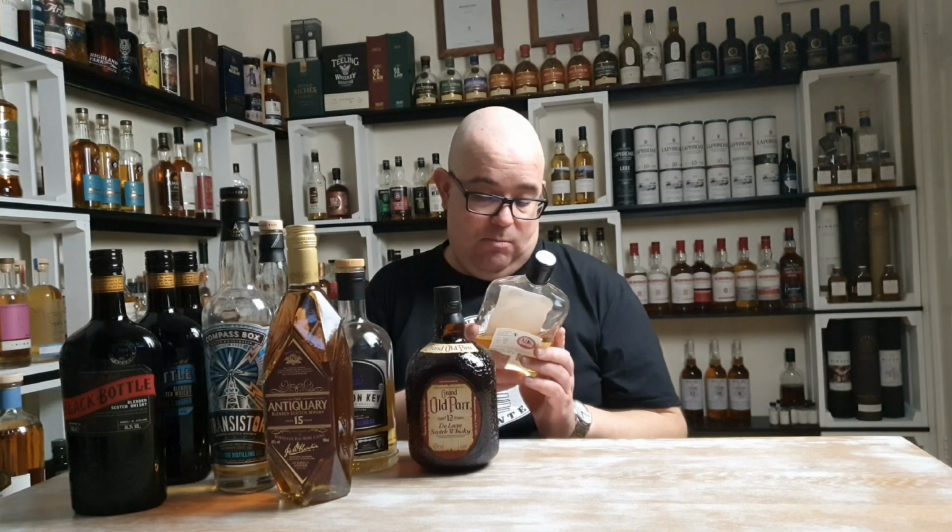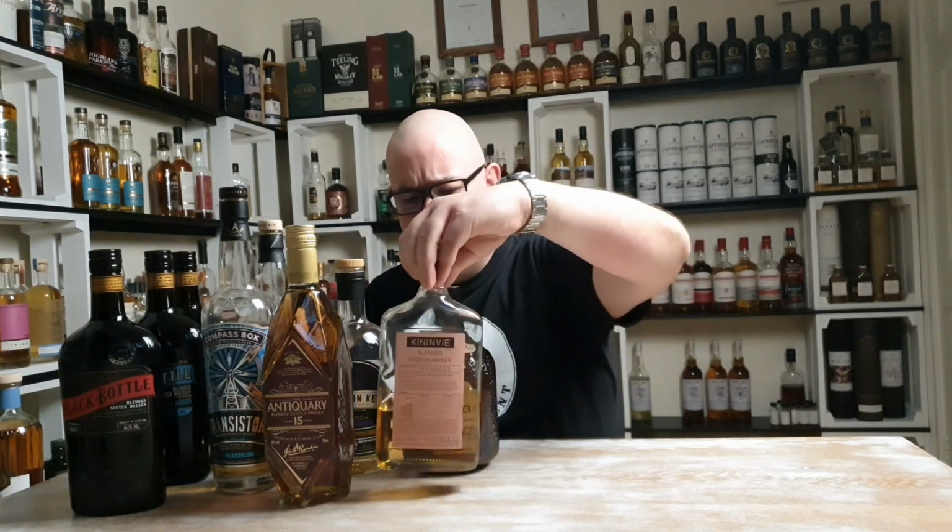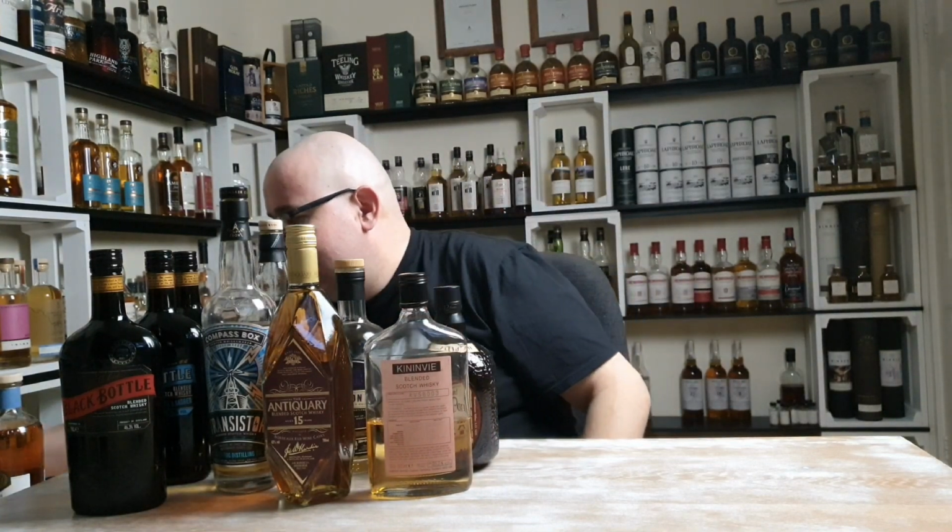Kininvie blended Scotch whisky. That's the experimental series, I think. 48% ABV, 48.2% actually. Whiskey about 3-4 years old, I think. Quite nice. I do like it.